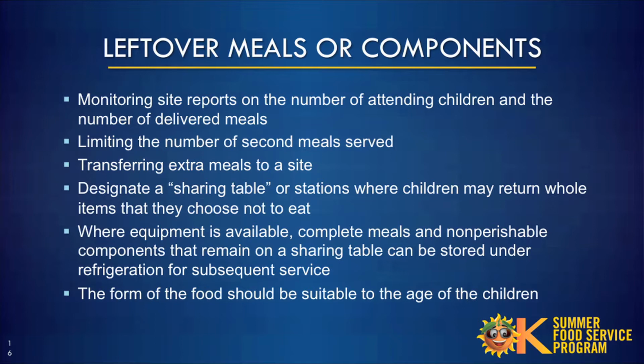Where equipment is available, complete meals and non-perishable components that remain on a sharing table can be stored under refrigeration for subsequent service. Please note that all recycled food items must be stored in accordance with local health codes and must be documented. The form of the food should be suitable to the age of the children so it can be easily consumed within the meal service period. For example, if fruit is cut into smaller pieces, it is easier for young children to eat. Keep in mind that the safety of the leftover meals must be maintained. Meals or components that are transported or shared must be kept in compliance with all local health and safety standards.